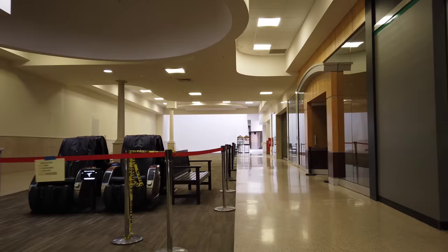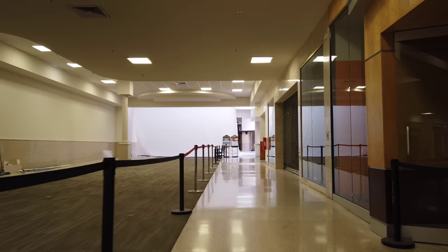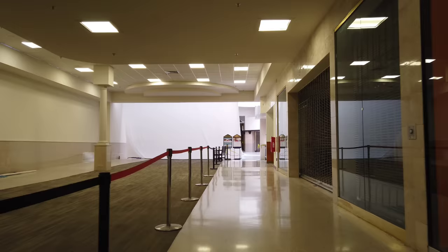While I'll say Namdar doesn't have necessarily a great track record for owning malls and doing anything about it, this place is trying to come back. For a Namdar property, this place was actually very nice inside. And as you can see, the construction here, where the JCPenney once was, this is where the fire was.